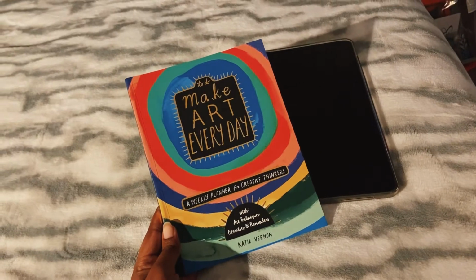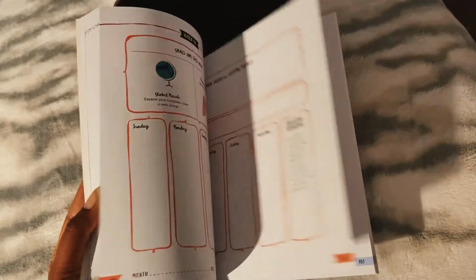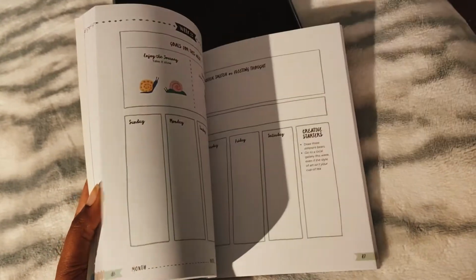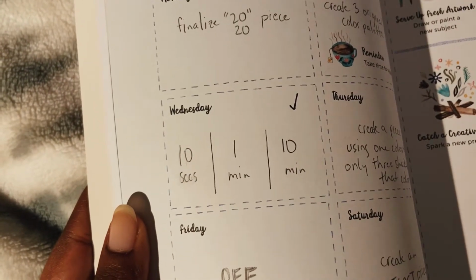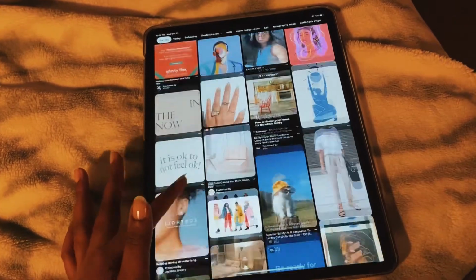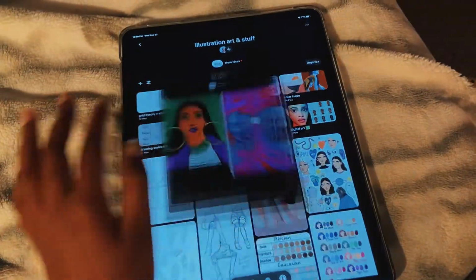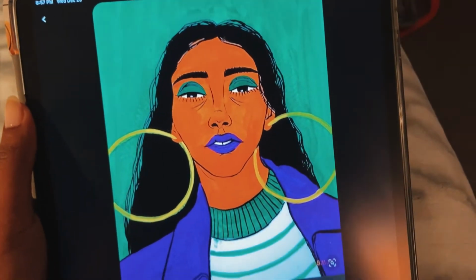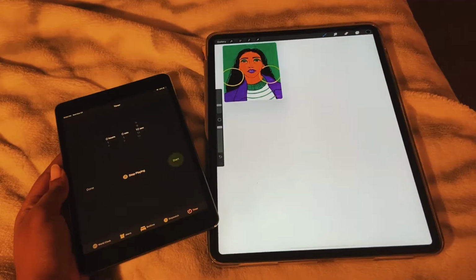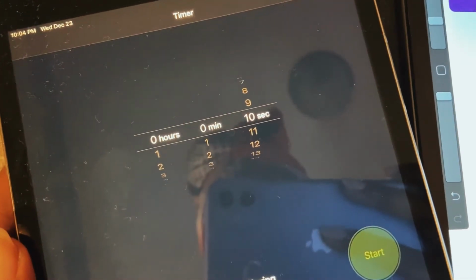Something that I've implemented into my daily routine is being creative every day. So I went out and bought this journal that helps me to plan out small ways to be creative every day. Today I'm doing a 10-second, 1 minute, and 10-minute challenge where you pick an image and you draw it for 10 seconds, 1 minute, and 10 minutes. And this helps you to just be quick, focus on the fundamental things that you need to focus on.